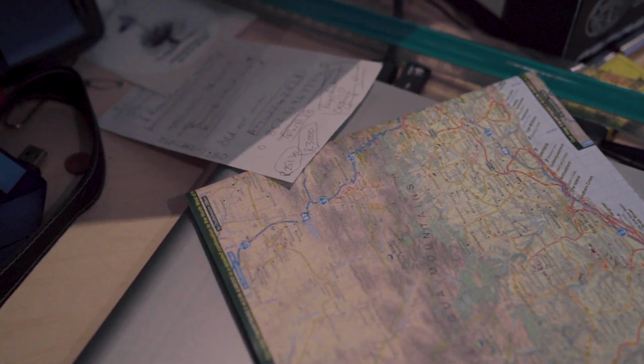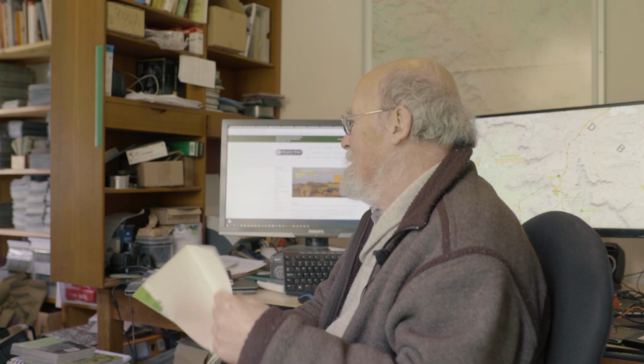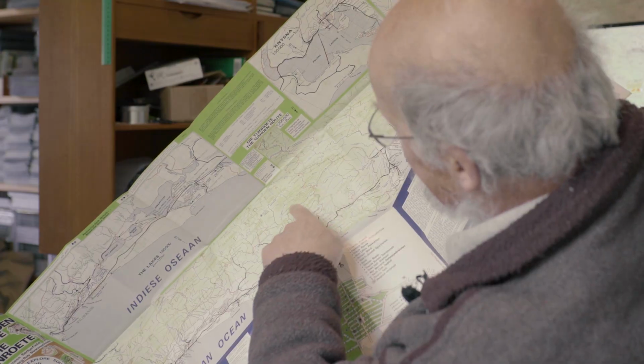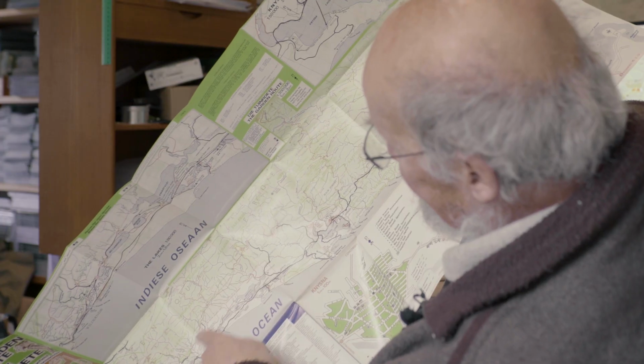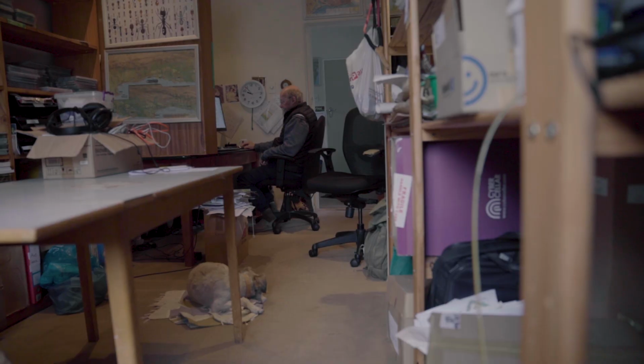Second map I did was the Garden Route. It was a tourist map of the Garden Route. It's a terrible map. I'm quite embarrassed by it. But it was the first map that showed all these back roads. We gave this road the name Seven Passes Road, which is now official.